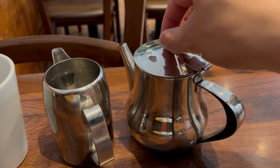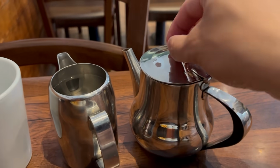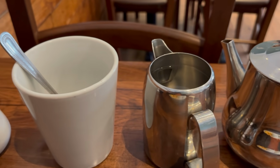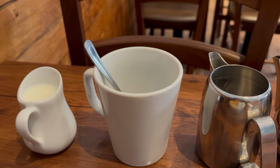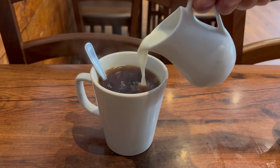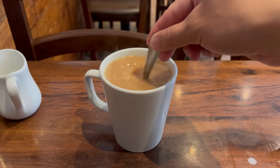I ordered a tea with my meal as before, and again it comes with a jug of hot water for an extra cup of tea if you fancy that. Right, let's get making the first cup before the food arrives so we can have a quick drink and get ourselves ready for this fish and chips.